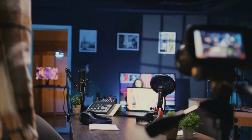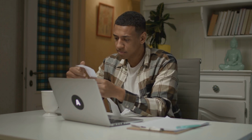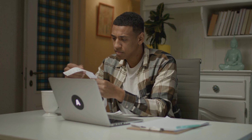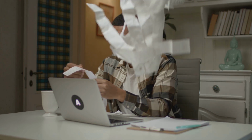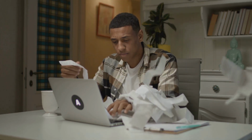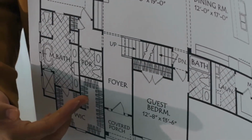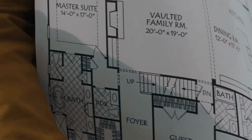First up, we've got the home office deduction. If you're using a dedicated space in your home exclusively for business, you can write off a portion of your rent or mortgage interest, property taxes, utilities, and even your internet bill. If your home office takes up, say, 20% of your living space, you could potentially deduct 20% of those expenses.